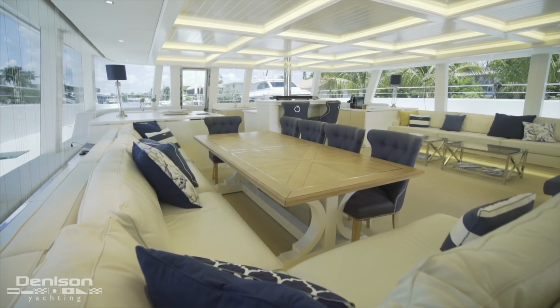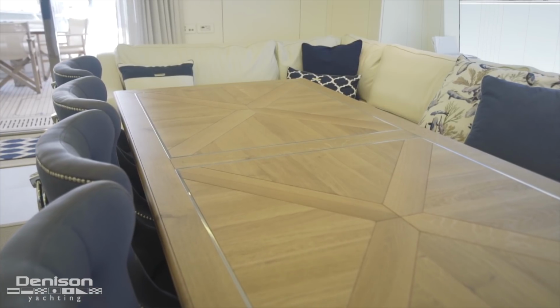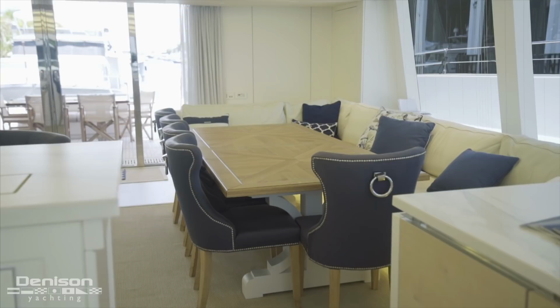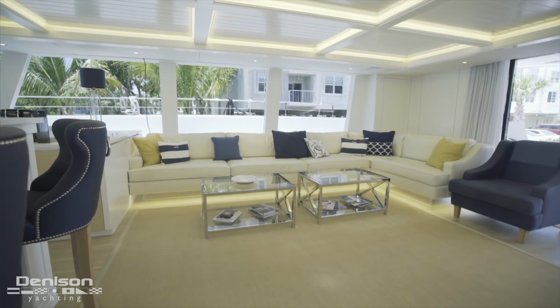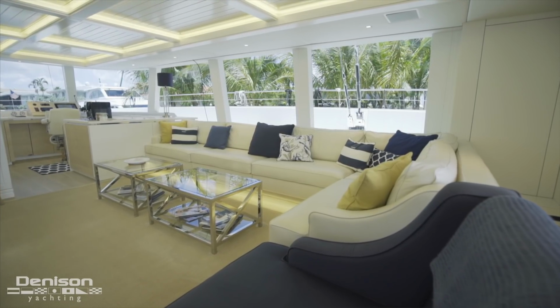All the seating is arranged around this beautiful custom oak table with inlaid stainless steel, a level of detail not found in most catamarans. If you're looking for a little bit more casual place to hang out after dinner, grab your cocktail and move over to the L-shaped settee on the starboard side of the salon.